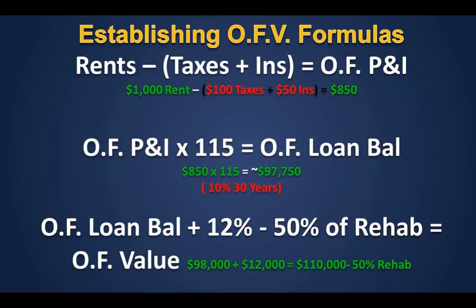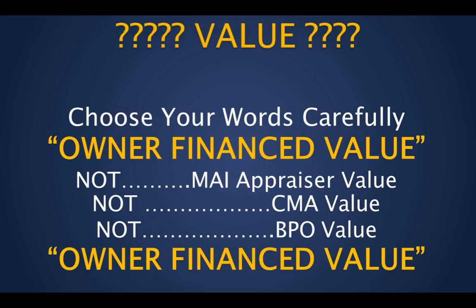These people also have the right to pay early and pay down or pay off, or if they just make one extra payment of $850 a year, they're down to like 17 and a half years. But here's the main thing. That's the owner finance value. It is not the MAA appraiser's value.